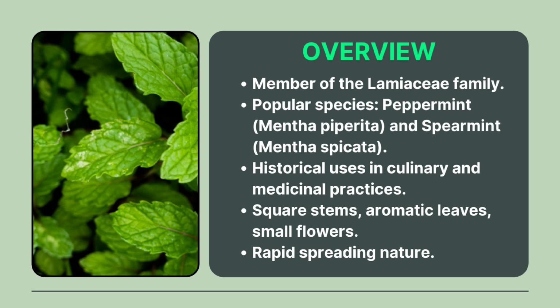Mint plants are easily recognizable with their square stems, aromatic leaves, and clusters of small flowers. They spread rapidly, making them both easy to grow and a bit challenging to contain. Here we'll discuss some of the species and varieties of mint.